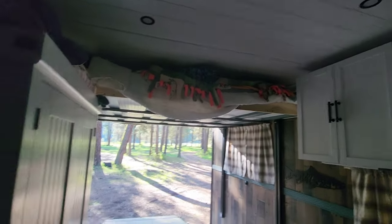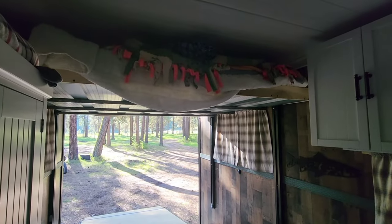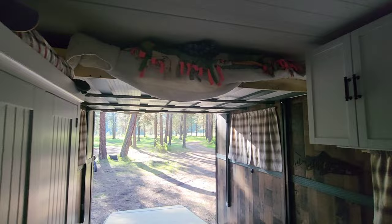Love that setup. And our electric bed setup comes down when we want it to. It's up high enough. This is a 7'6" high camper. And then our rear cargo lights.